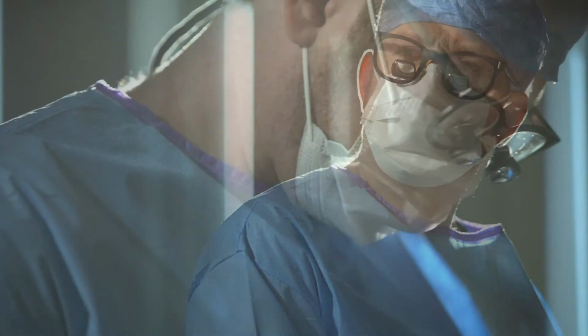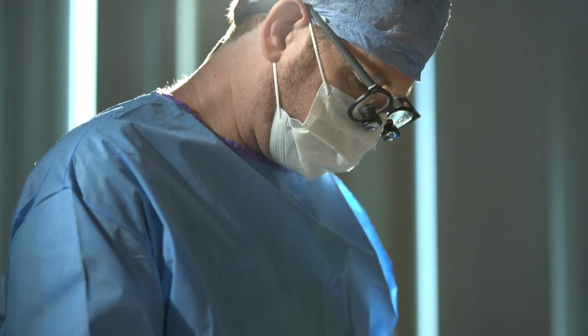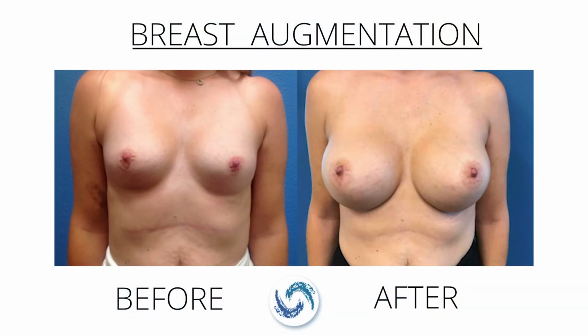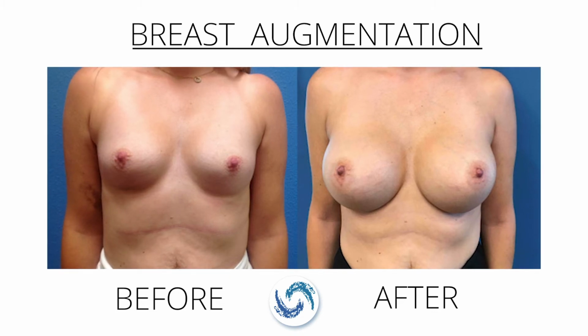Then the dressings are placed, the patient is awakened from anesthesia, they're sent to the recovery room where they slowly, gradually come out of the sedation and then go home with a caretaker. So it's a very smooth process. We do everything we can to ensure safety as well as superior results.